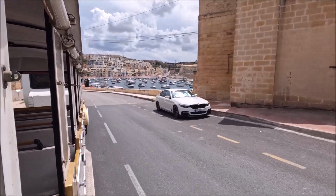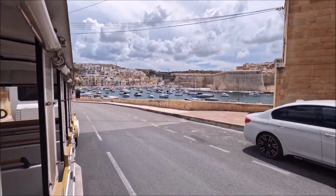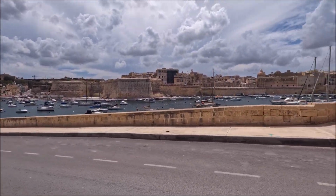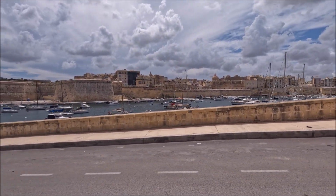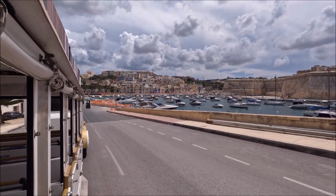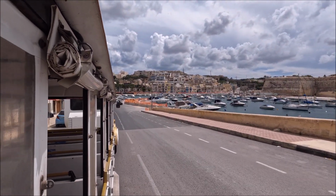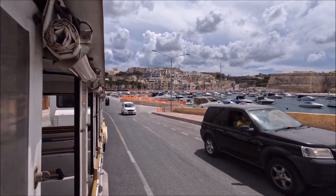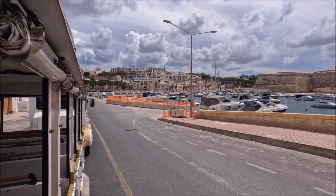In front across the harbour are the magnificent fortifications that used to protect the city of Victoriosa. During the Second World War, this area was heavily bombarded by the enemy bombers, because this port was used as a base for the British naval submarine section.